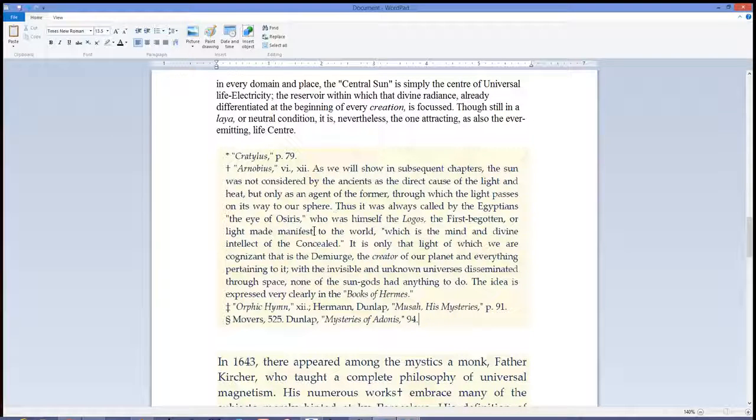And the Egyptians called it the Eye of Osiris, which I've already shown you the symbolism for, which is the eye inside the triangle, and that refers to the trapezium of the Orion Nebula. And it says, the light made manifest to the world, which is the mind and divine intellect of the concealed. There's that concealed again. So it's referring to it as being some kind of an invisible phenomena.